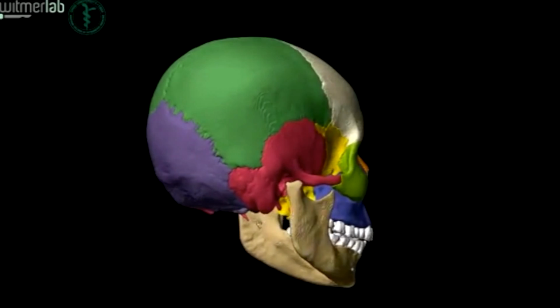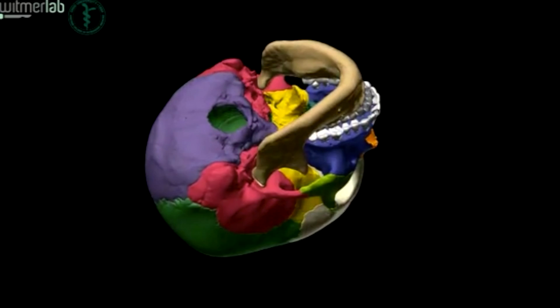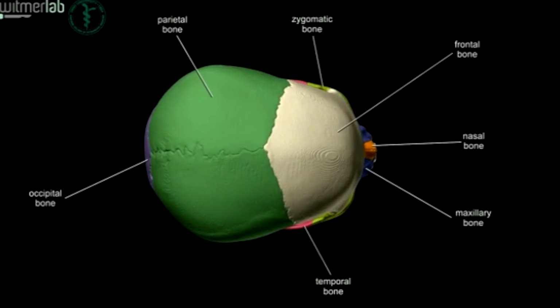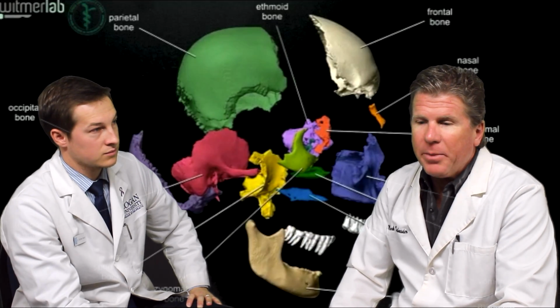Now they're going to flip that over so we can see the underneath side, where the hole is in the purple there, where your brain stem comes out, the jaw, and how that all rests and connects with the sphenoid bone of the skull. On top you'll see your frontal bone and the two parietal bones coming to the other side here. Now we're going to explode that a little bit so that you can see those sutures. They look kind of jagged, those joints, but they fit together so that your skull does seem as though it's one solid piece.